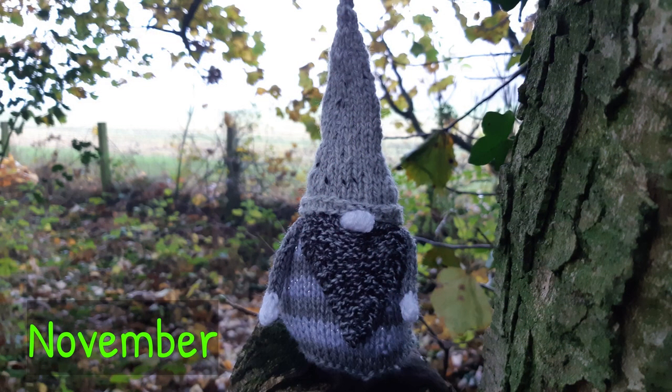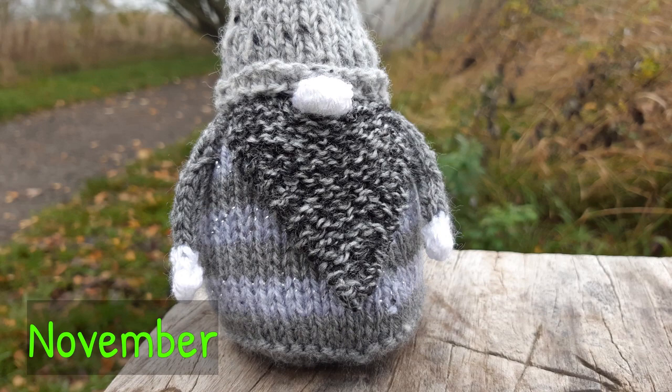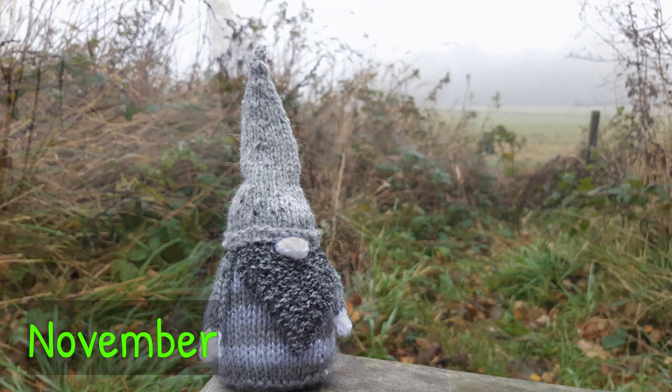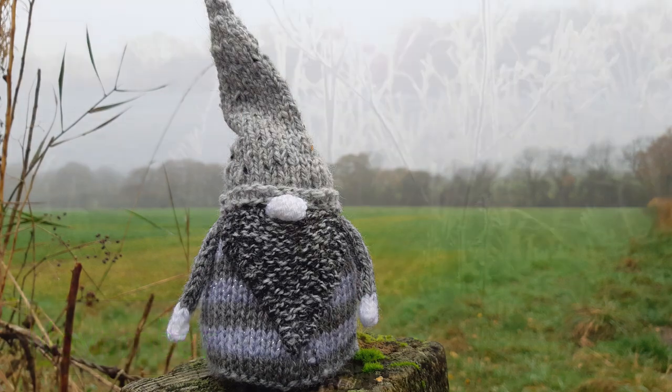November was very, very grey. It was particularly foggy last year in November, and so the colours of this gnome reflect the foggy days. I just used different shades of grey and various bits of leftover yarn and a bit of sparkle in his body as well. And I took him out on a photo shoot on a foggy day as well.